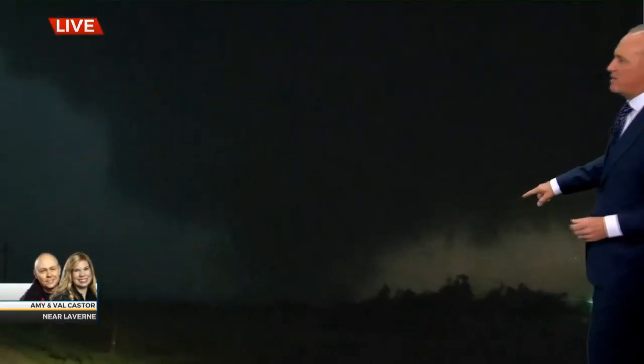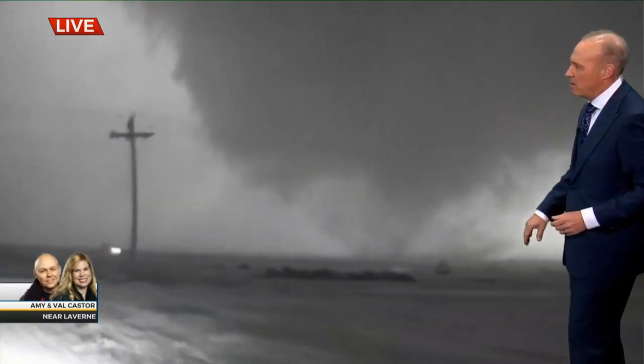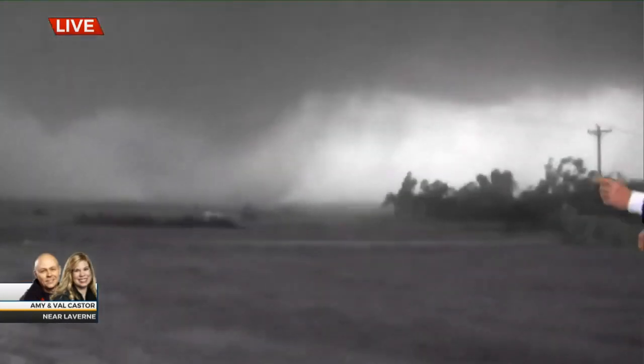Okay, Val, your camera just went nearly dark on us, so you might need to adjust your camera there. It went very dark. Put on the roof cam. Okay, yeah, roof cam. There we go. All right, roof cam. There it is right there. Okay, it's 1/4 of a mile.